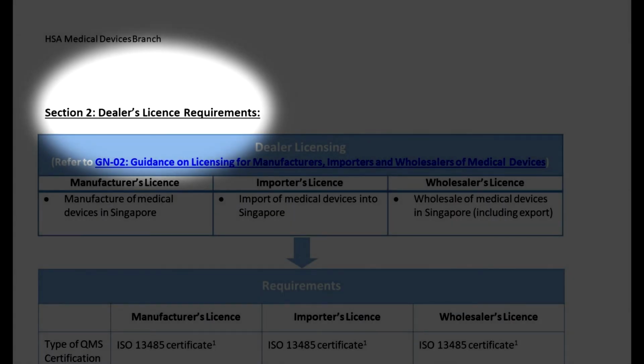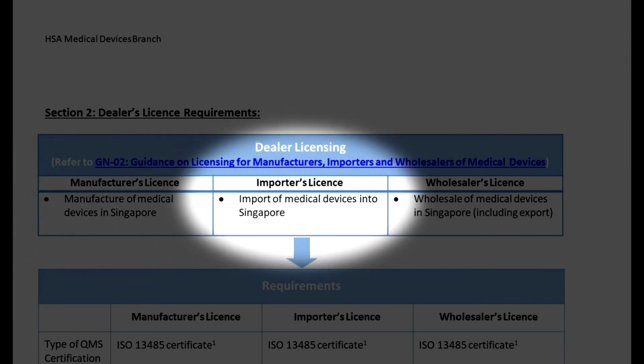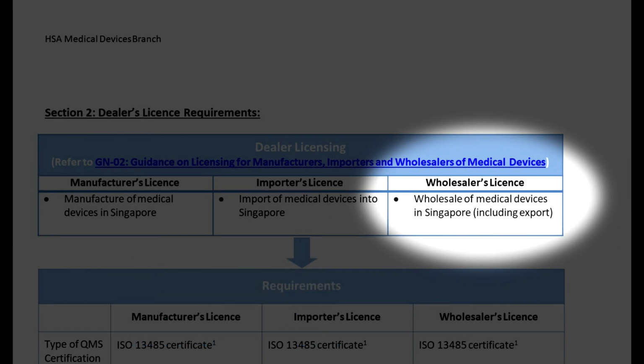Section 2 shows the requirements of dealer's license. There are three types of dealer's licenses that can be applied for. The three licenses are the manufacturer's license for manufacture of medical devices, importer's license for import of medical devices, and wholesaler's license for wholesale and export of medical devices. The first requirement is to establish a quality management system, also known as QMS.